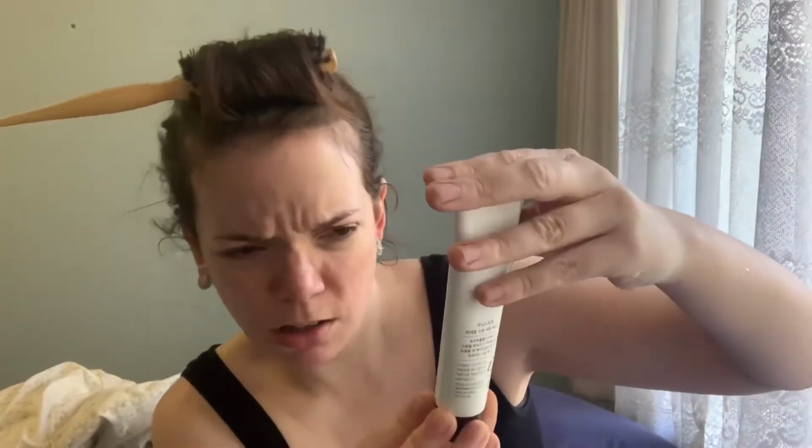These ones. Gonna prime my face with Innisfree primer. It's the mineral moisturizing fitting base.